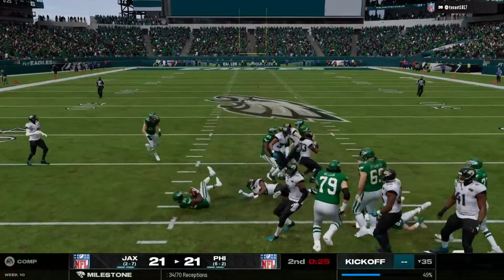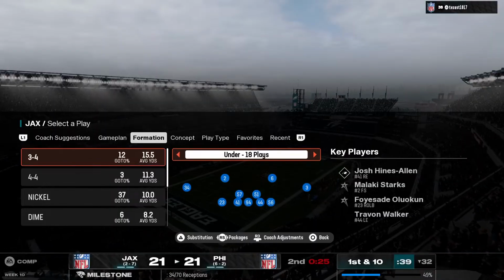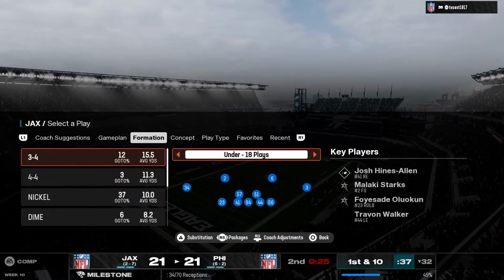Now a crease here as he's past the 30. A solid return, pretty good field position. They'll start at the 32.